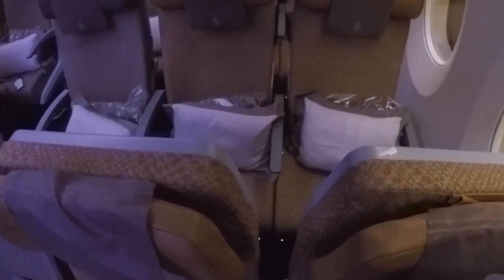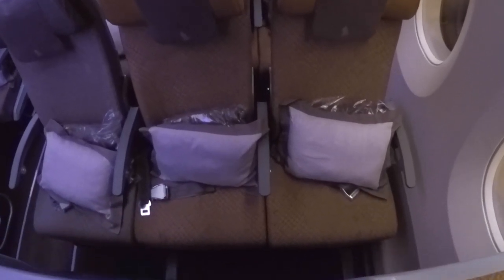On every economy seat is provided a pillow and a blanket right after boarding. The headrest is adjustable and it's not old and worn out, so it really works well to adjust your head. Also in the normal seat rows, the legroom is really good.